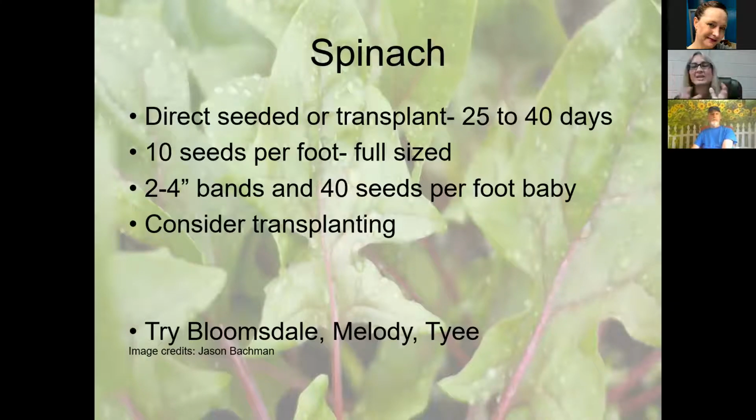I put spinach last on the leafy crops because I was going chronologically as they can handle cold temperatures, right? So lettuce, in the mid 20s, if it's really well acclimated and it has a cover, you might be able to get to the low 20s. Spinach is going to be one of the toughest crops that you can grow, and it typically will overwinter. So it's typically towards the end, we can get by with into October seedings for a lot of the areas in which we live.